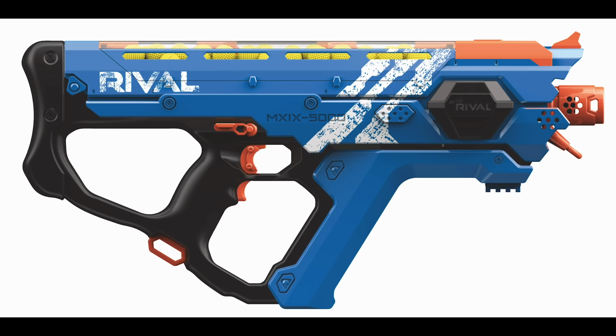This is the only view of this blaster I have in the red, as it's difficult to see contrast in all the shadows. Seems like a normal Rival blaster. The grip angle and grip smoothness, this looks like every other Rival blaster out there right now.